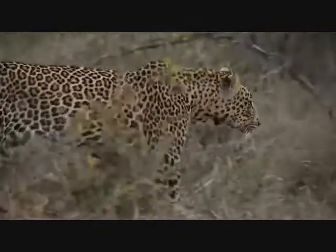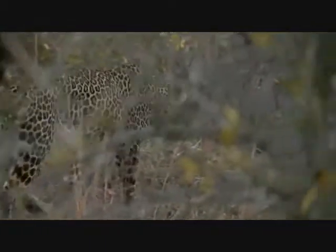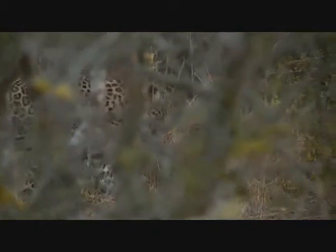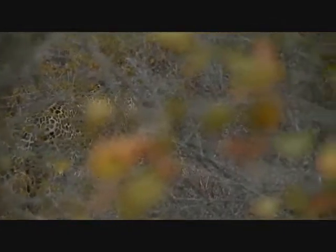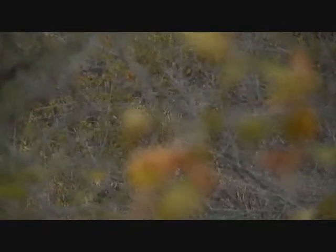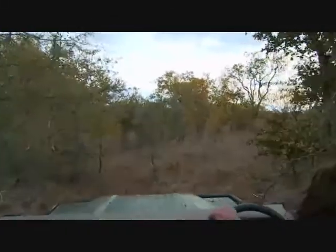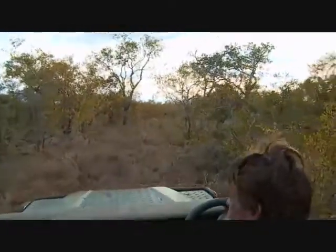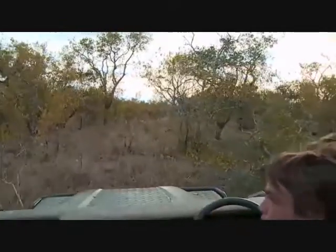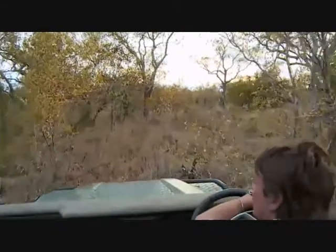So he's using a large animal path that's running along the edge of the drainage. Unfortunately, it's a bit narrow for us, so we've got to start picking our way between the trees. Probably about 20 meters to the right of him. Oh no, don't go that way, please.